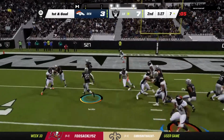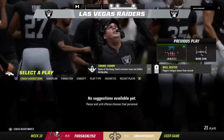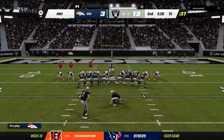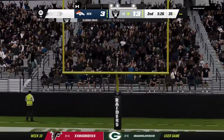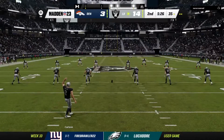On first down, they go with Jacobs again. And he'll take it into the end zone for the Raider touchdown. Josh Jacobs with his 2nd touchdown here in this first half, as his guys are able to extend their lead. Extra point by Carlson, up and good. And that pushes the lead up to 11.